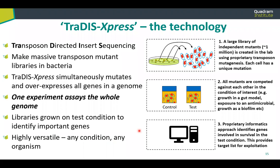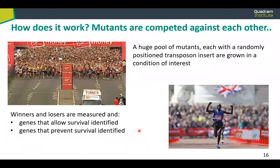Essentially a very simple way of thinking about how this technology works is to compare the runners at the start of the London Marathon. If you imagine that all of your transposon mutants were lined up at the start of a race, they all have an individual mutation somewhere in their genome. You then put them through whatever your stress is, in this case, running 26 miles, and then you see who wins. And also we're interested in who loses. So which transposons are enriched and do very, very well, and which ones do very, very badly.